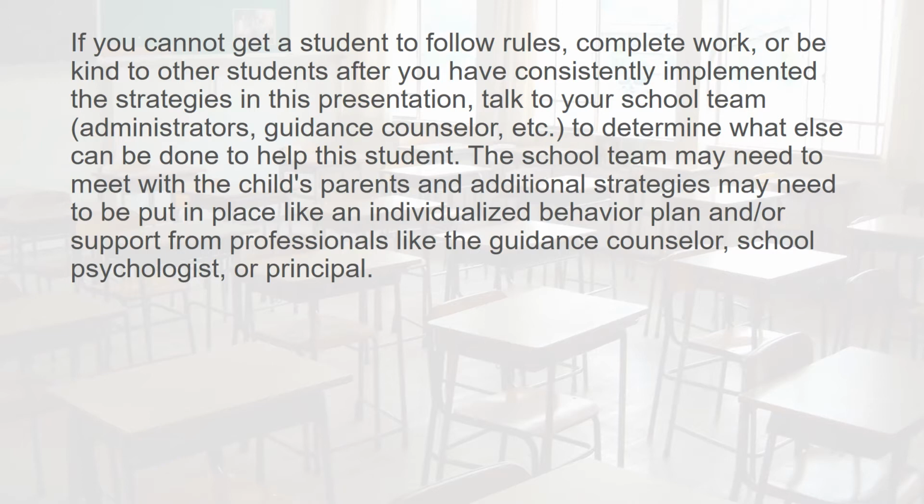If you can't get a student to follow rules, complete work, or be kind to other students after you have consistently implemented the strategies in this presentation, talk to your school team, like your administrators or guidance counselor, to determine what else can be done to help this student. The school team may need to meet with the child's parents, and additional strategies may need to be put in place, like an individualized behavior plan and/or support from professionals like the guidance counselor, school psychologist, or principal.